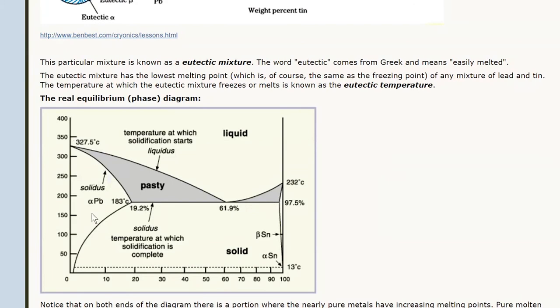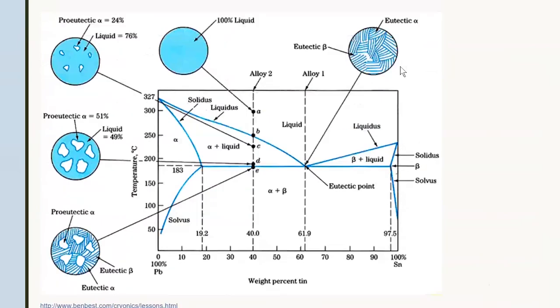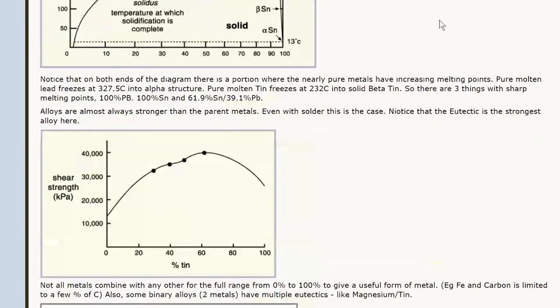What happens in here is that lead actually turns into a different phase. There's the alpha phase and the beta phase, which is tin. Alpha is lead, beta is tin, and then eutectic is a mixture of them, which happens to be 63, was it 62, 38? 62% tin, 38% lead.